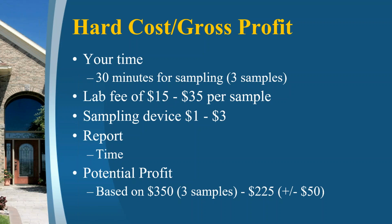So you were talking about doing 2 indoors and 1 outdoors. Is that regardless of the size of the home? Well, it depends. If the houses are really large, like a football field, then I'm going to recommend that another sample be taken in another section of the household. Okay.